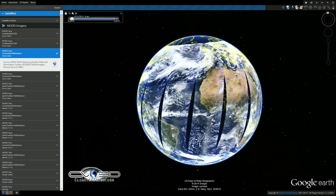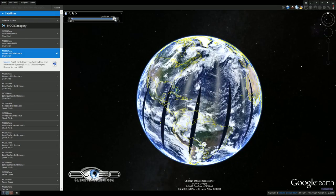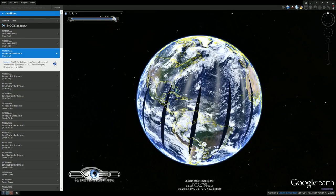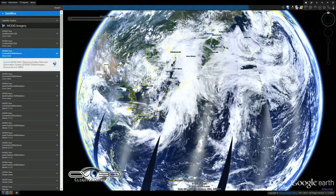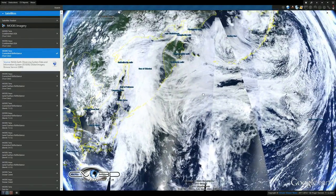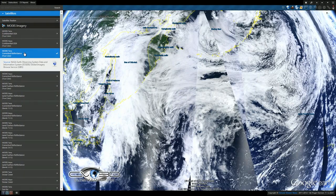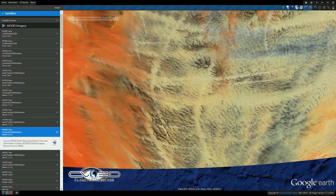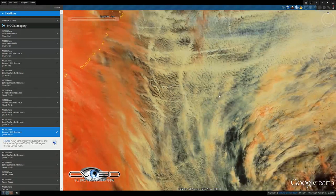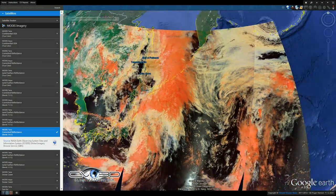And today on the satellite on MODIS Terra, let's see if we can get a look at the typhoon over Japan. Some great ship track action there. Let's switch to the 367 band. Interesting stuff. Definitely messy.